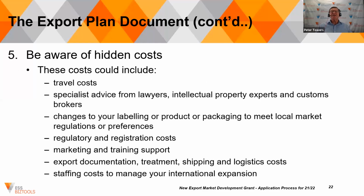Be aware of the hidden costs. Now, we've included some of them here, or Austrade has. Travel costs, specialist advice from lawyers, intellectual property experts, customs brokers. Changes to your labeling or product or packaging to meet local market regulations or preferences.